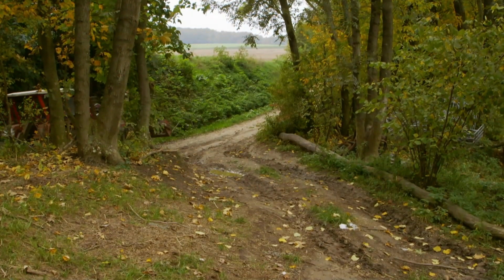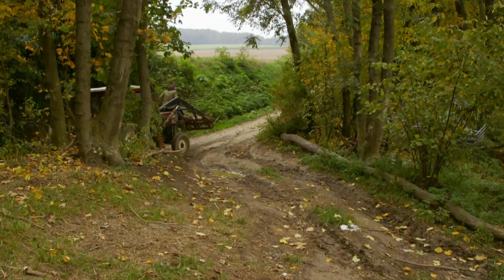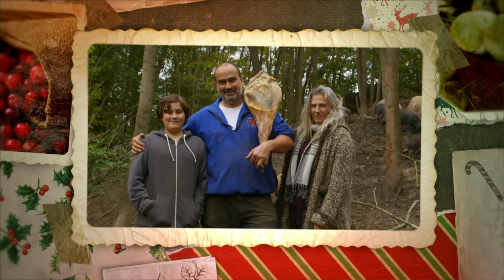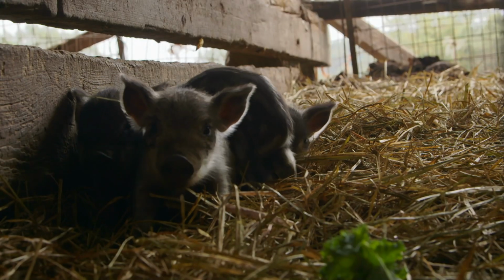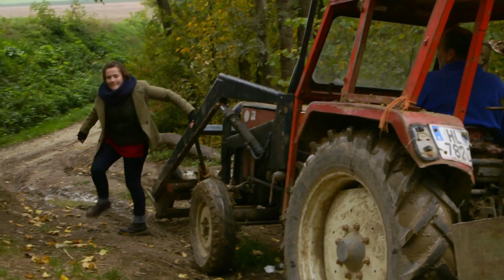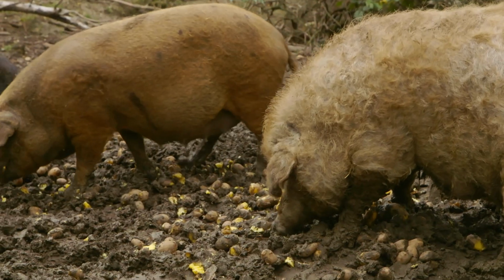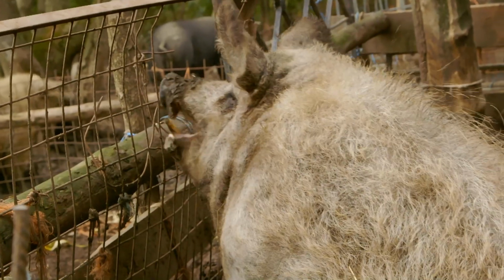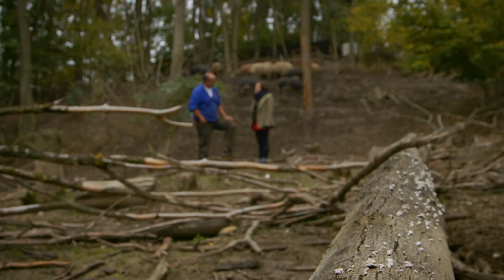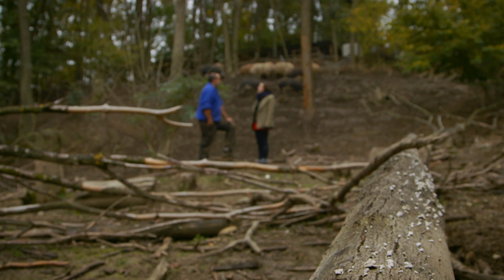A few months ago, I travelled to meet the Wiesner family in Lower Austria. They hoped their rare breed of pig could become a big Boxing Day hit one day. Christoph and Isabel received their first two as a wedding present in 1999. Now, I've seen a lot of pigs, but not like these. Christoph, you've got fluffy pigs. They're a kind of sheep pig almost.